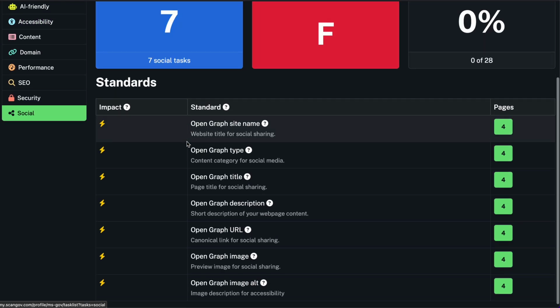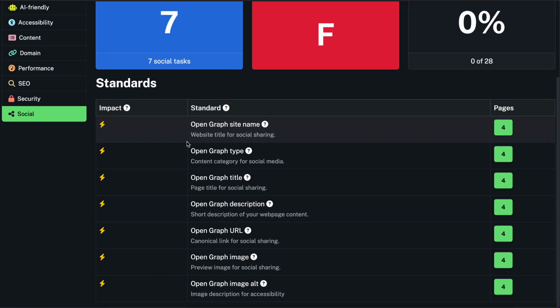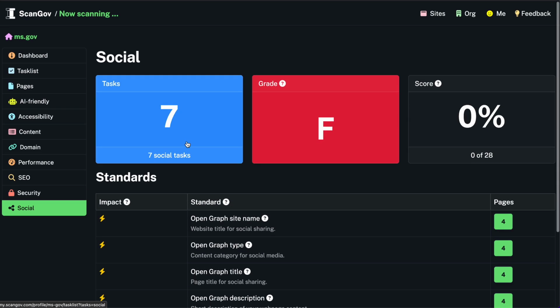And then for social media, it looks like there is no social media Open Graph protocol compliance or conformance. And we grade on social media because if folks are sharing your website, you can have proper titling and description, as well as an image that brings more visibility and clickability to the website.